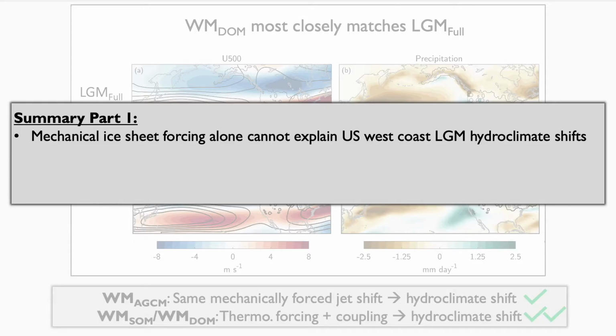So that was a lot, but I just very quickly want to summarize for you what we've learned. We've learned that mechanical ice sheet forcing alone cannot explain U.S. West Coast LGM hydroclimate shifts. Mechanical forcing can explain these hydroclimate shifts, but only in an uncoupled simulation, on an uncoupled planet without realistic air-sea interactions. As soon as you start to include this mechanical forcing in a coupled simulation, you basically get the opposite hydroclimate response. So there's clearly something not right there.